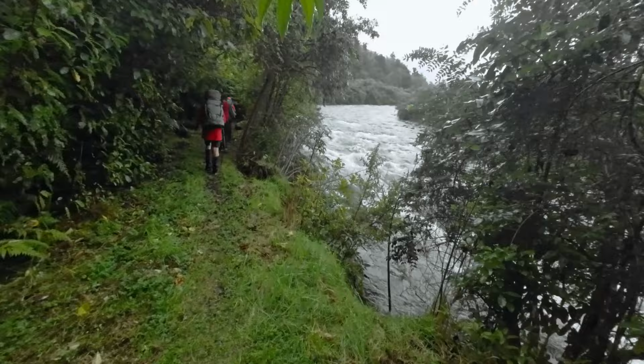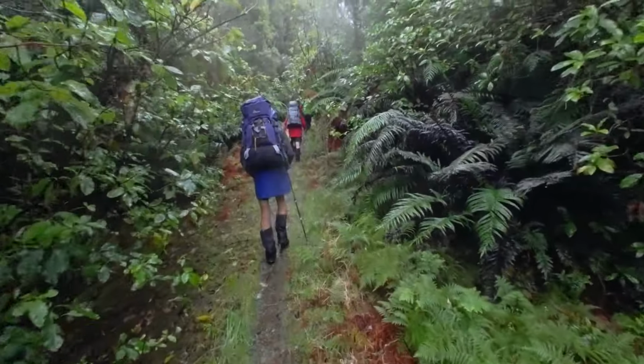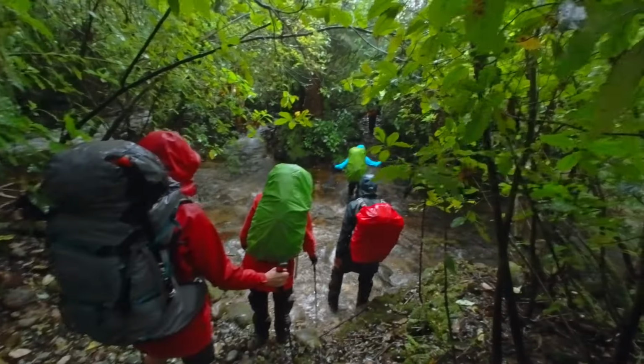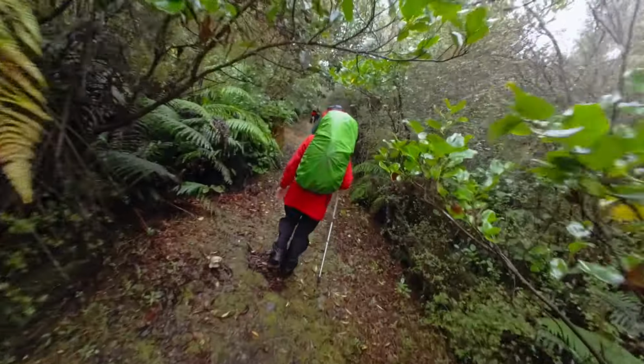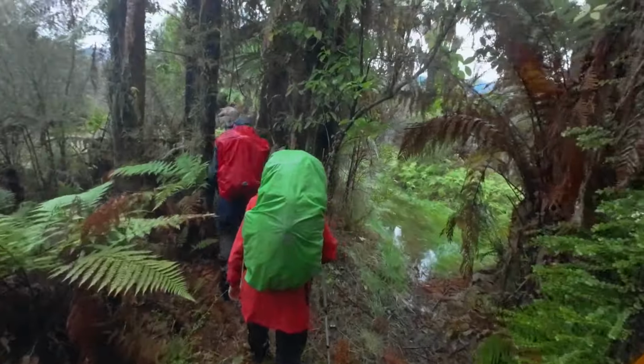This track was built between 1862 and 1899 after the discovery of gold in the Wangapeka, and has suffered from earthquakes and slips over the years. From here to Stone Hut, the track is classified as a route and in places is rough and can be overgrown.